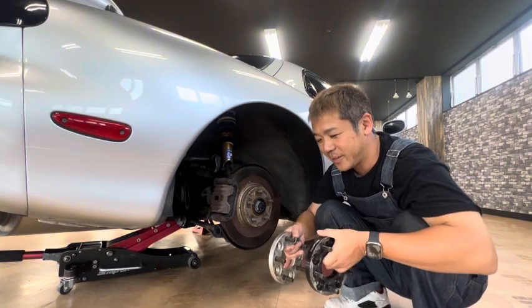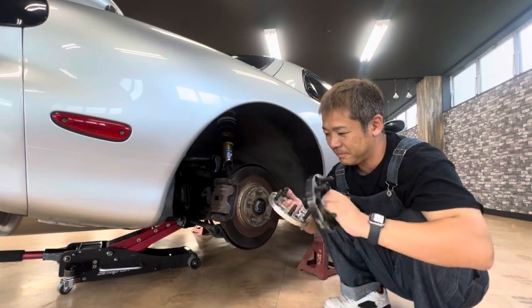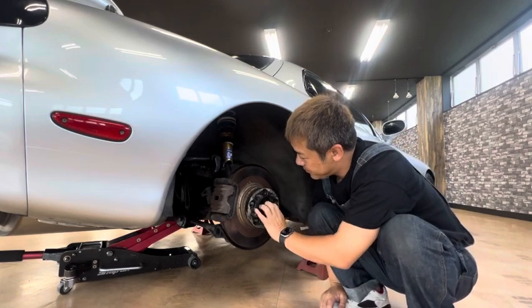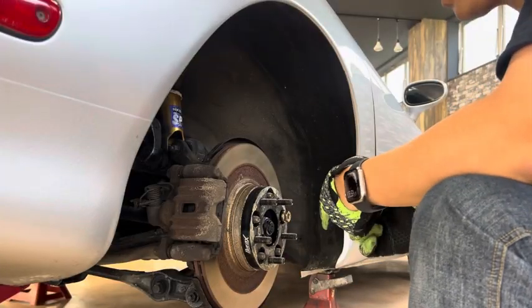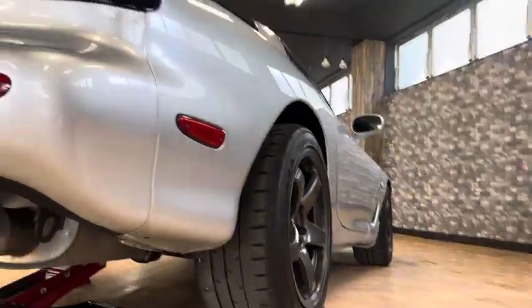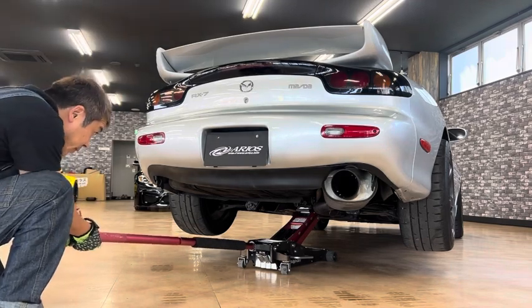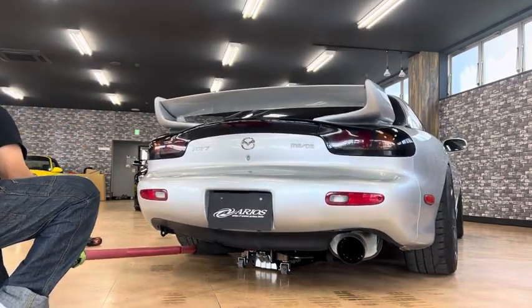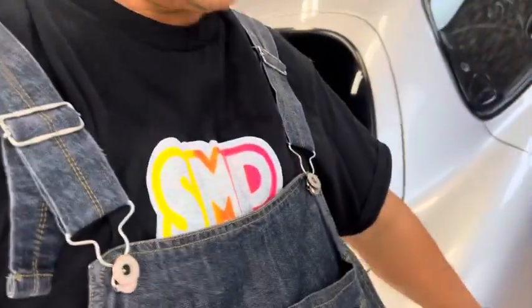Now I have two spacers, 15 mil and 20 mil. 20. Yes. 20 mil. Can I fit? Go, go, go, go. Woo. Amazing. Woo.